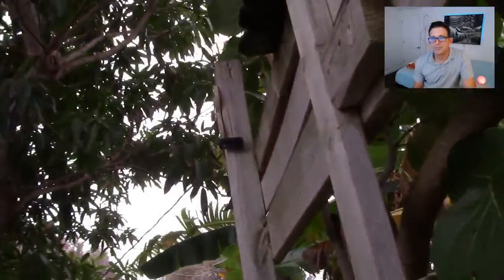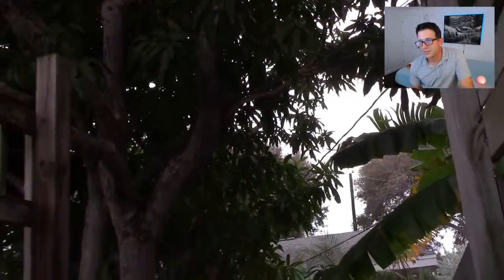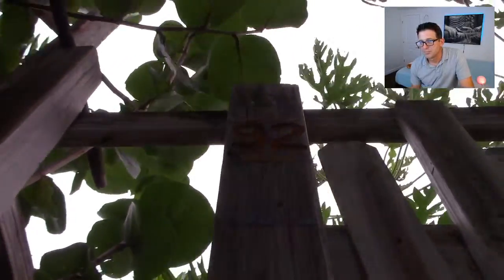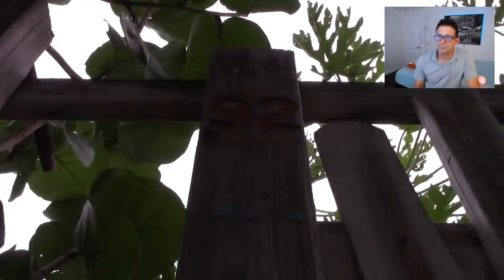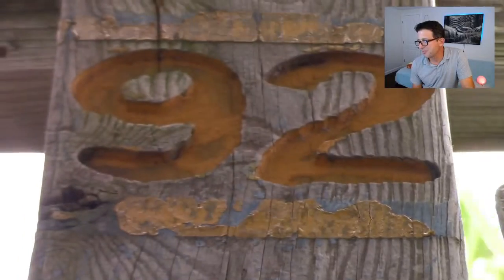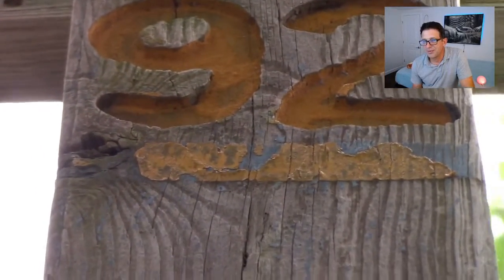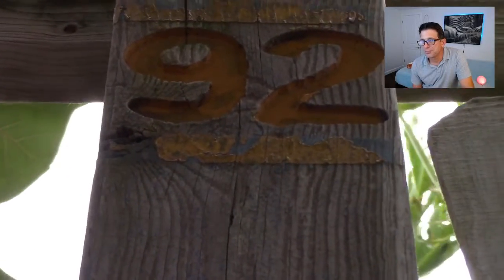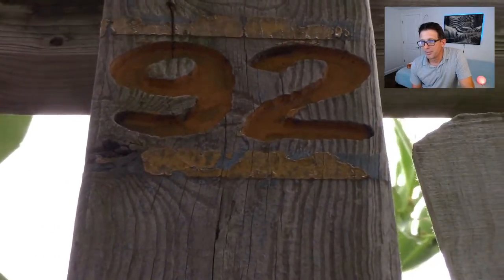Can't accurately say how many hurricanes and tropical storms this thing has been through. Hidden mango tree makes a nice canopy, and I've actually grown sea grape up the other side of it, so it's now almost completely jungle-contained, open air.